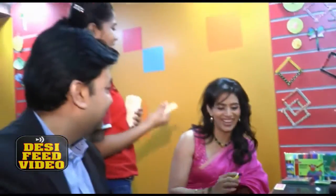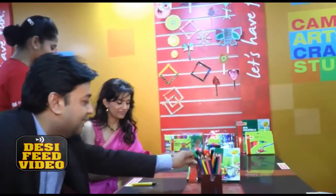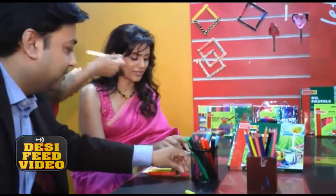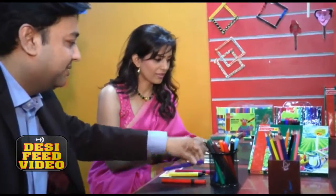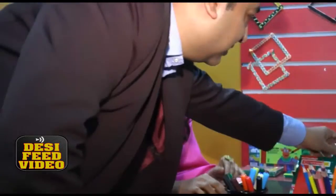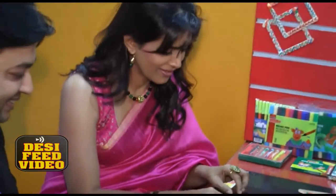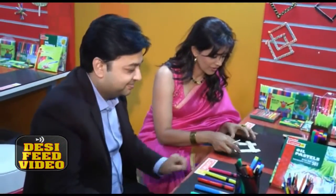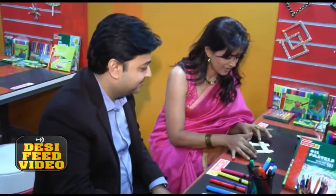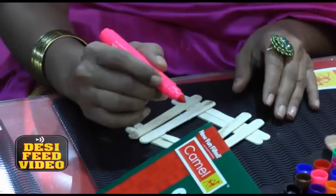So ma'am, I'll be giving you some ice cream sticks. You have to make a photo frame out of them. You have to design the ice cream sticks. I'll be giving you 8 ice cream sticks. You can design it using any of the Camlin products which I'm talking about. These are of course gold sticks. Lovely. We can stick this also. And just look here.